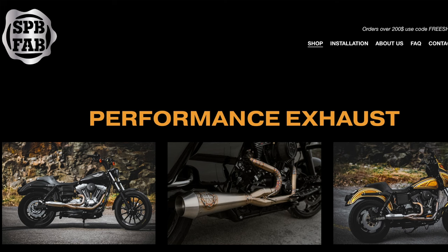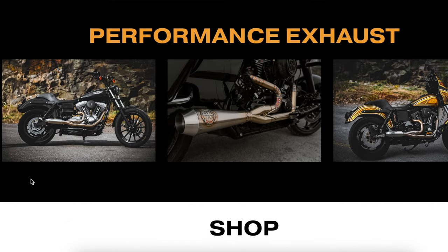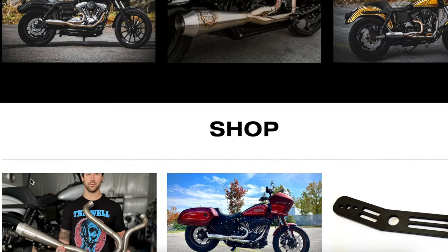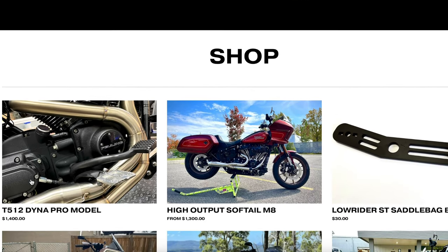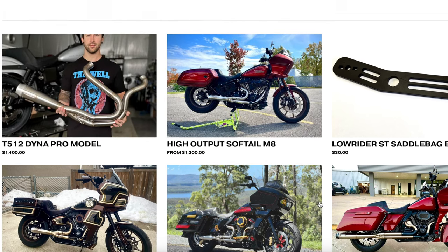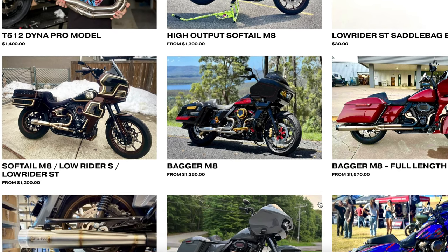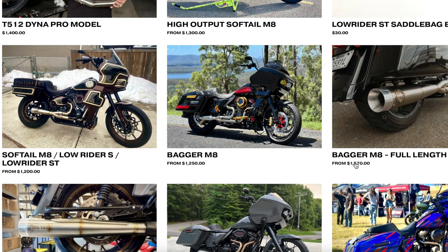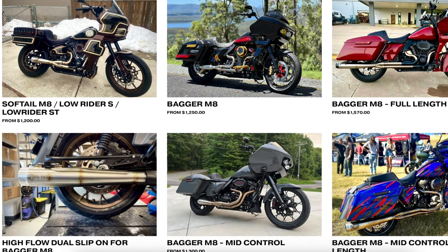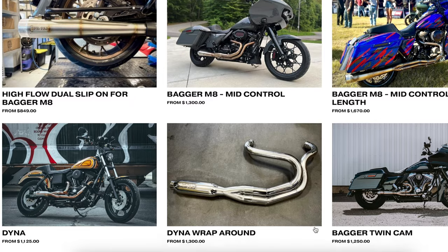So the number four spot on my list is the exhausts from SPB Fab. Now, for those of you who have not heard of this company, it makes handmade exhaust systems. You can go and check out their Instagram. They're literally handcrafting these exhaust systems by hand. I think it's TIG welding. They're TIG welding these systems, and it is a beautiful stainless steel that they're using. Really high quality stuff. There is a really big lead time on these systems. I believe the current lead time as of making this video, which is February of 2023, is like 7 weeks.